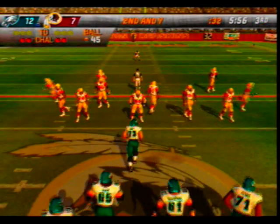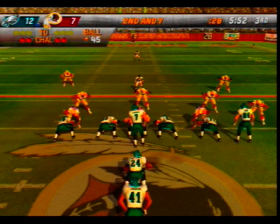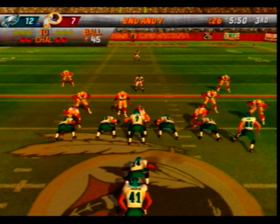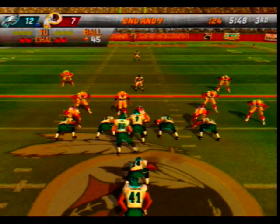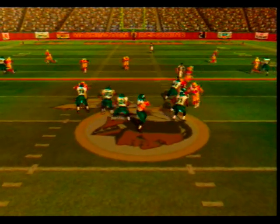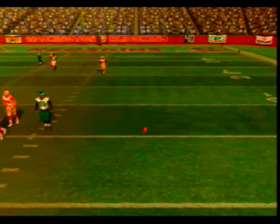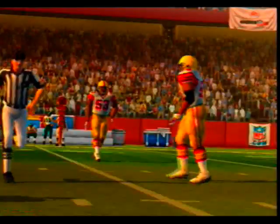Ball on the 45-yard line. They line up in the I formation. Roethlisberger with a man in motion. With the throw, and he fails to hang on to that one. All he can do is look at his hands and wonder what the heck happened.